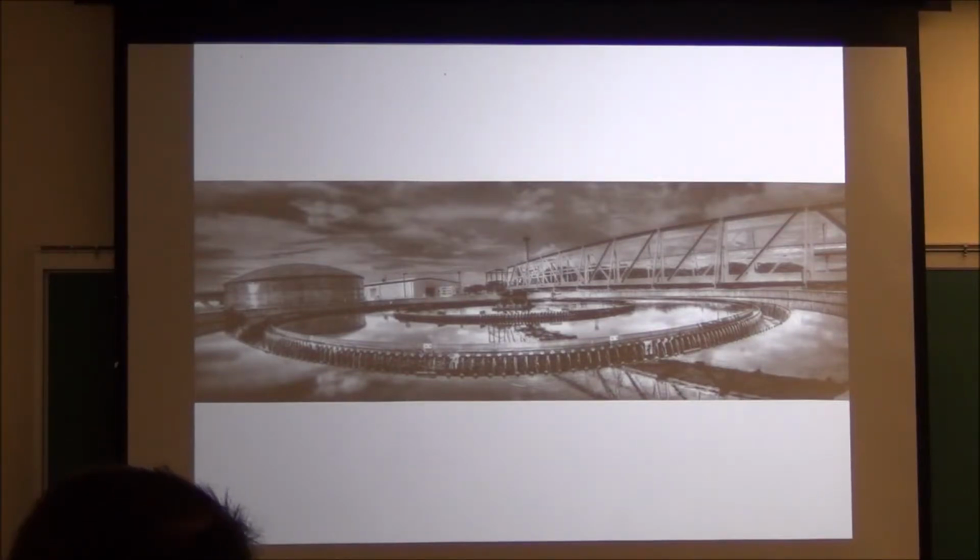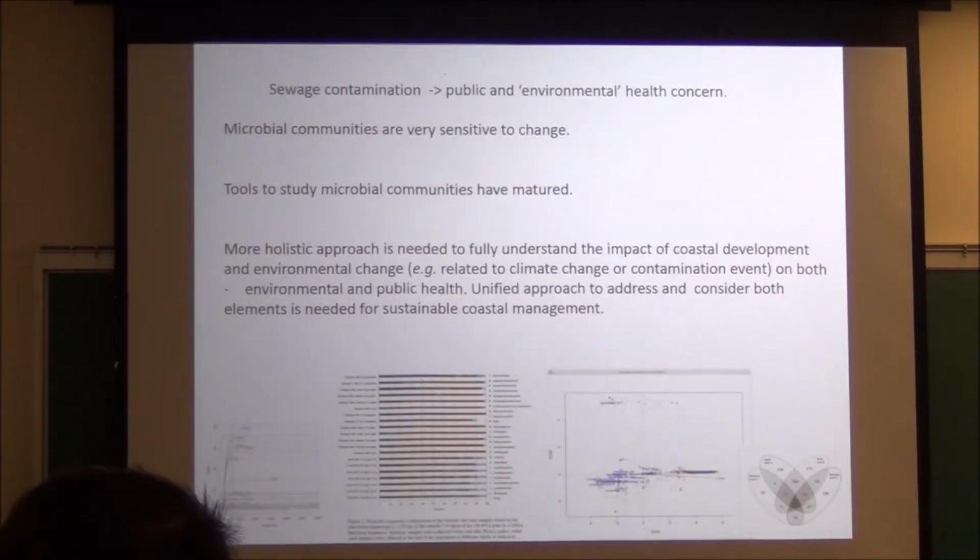I wasn't supposed to talk about this, but this is what I think is important, what I really want to talk about. That's my hobby, kind of. It's the Honolulu wastewater treatment plant. So we have a project.